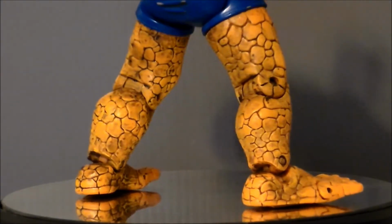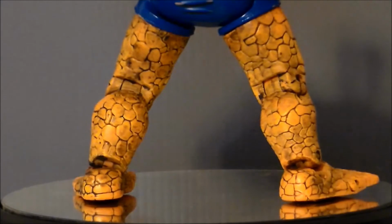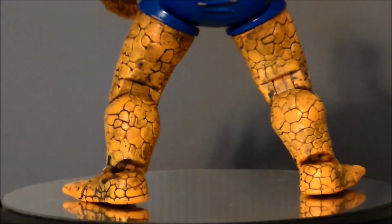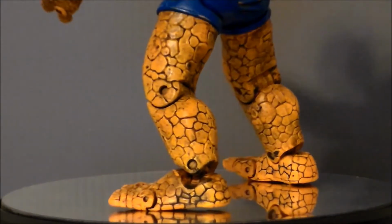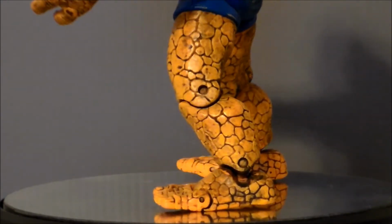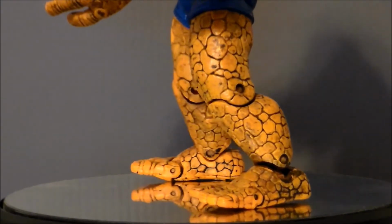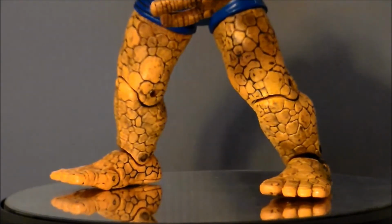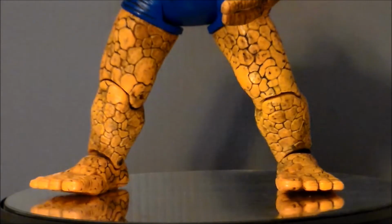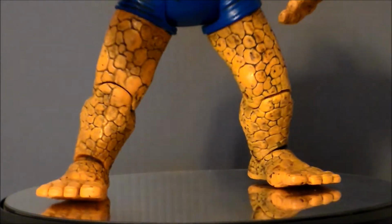The toe articulation is kind of neat. That's something we don't really have anymore as far as action figures go, but I don't really miss it. Because the hinge looks kind of funky on a lot of figures, and it really kind of makes him look a bit duckish in this. The big, flat orange feet. I mean, he just kind of looks like he's playing Donald Duck down at Disney World or something.